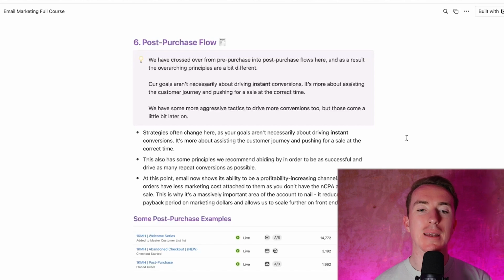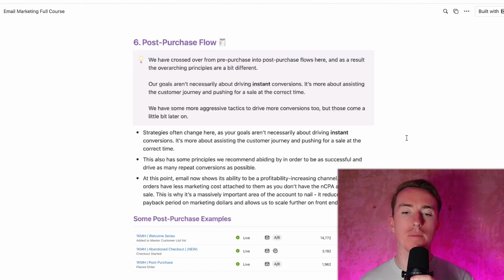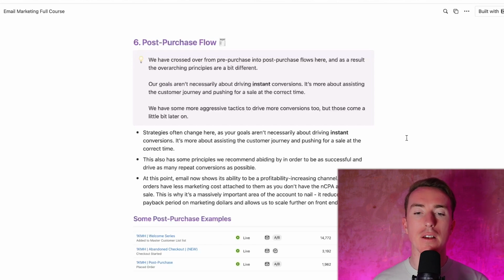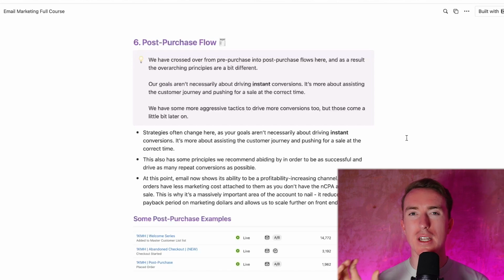So at this point, email is more so showing itself as a profitability increasing channel. Repeat orders have a lot less marketing cost attached to them because you don't have that new customer acquisition cost attached to the sale. So this is why it's a massively important part of the account to nail, because it reduces our payback period on marketing dollars and allows us to scale that ad spend a bit harder on the front end through having more net margin at the end of the month.